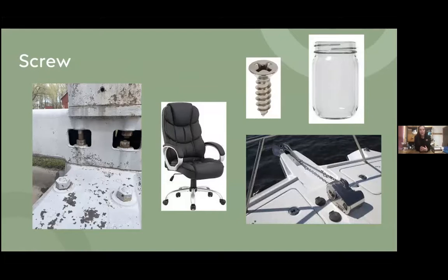At the museum, we have a really big building. That's the first picture on the left side. And it's got these really, really big screws that hold all the parts of the building into place. A spinny office chair is another good example of a screw because as you twist around in the chair, you can raise yourself or lower yourself. I see some of you using screws right now with your chairs.